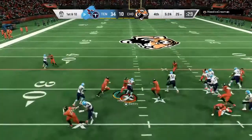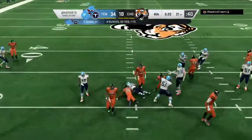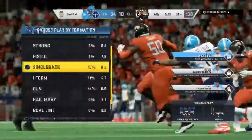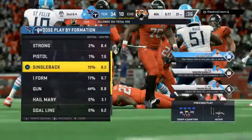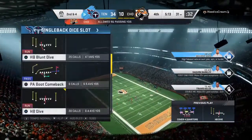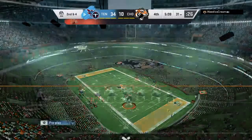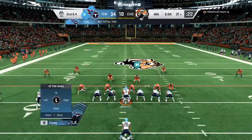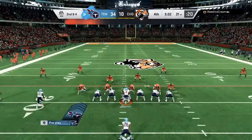Good running from Barkley there on first down as he'll get forward for about 6 yards. It's a 6-yard gain on the ground, and that'll make it 2nd and 4. Bottom line, they want to keep this clock rolling, so they'll take that one right there. They just want to keep falling forward, and they won't put the onus on the big fellas up front in order to bring this one home. They'll come up now 2nd and 4 from the 31.